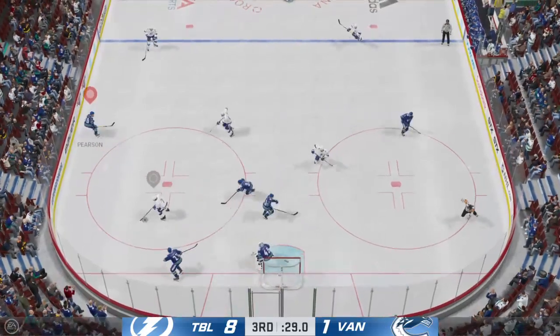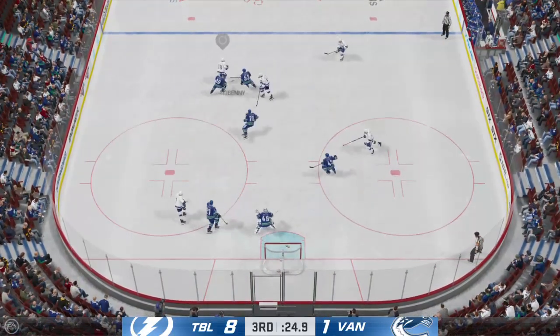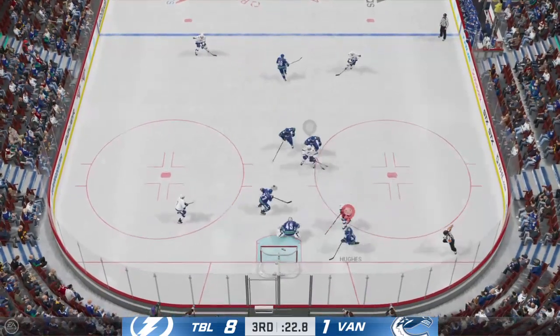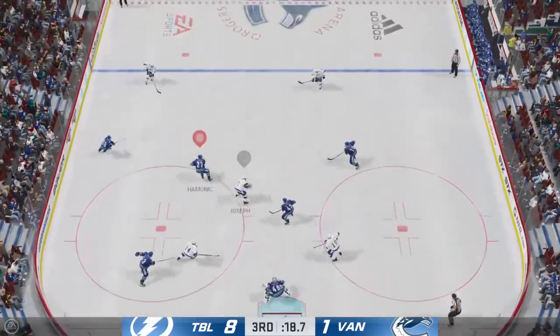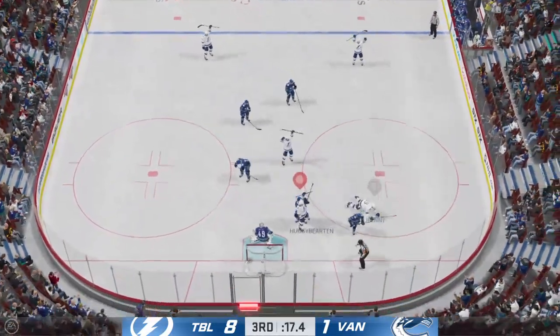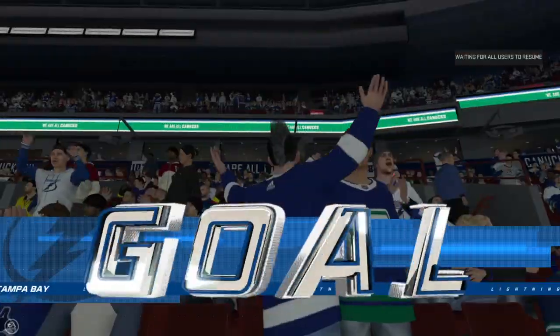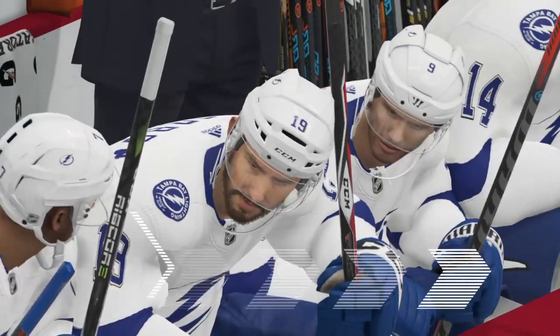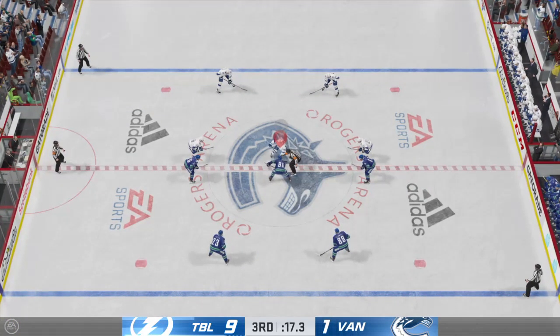The Canucks have it against the wall. Quick feed to Maroon. Puck scooped up by Sergachev. Sends the pass over. That won't go as that goes off the side of the net. Well, he's got to get that on target. He scores! Oh, what a one-timer to bury it! Tampa Bay's not far from the finish line here as they lead it late in this third.